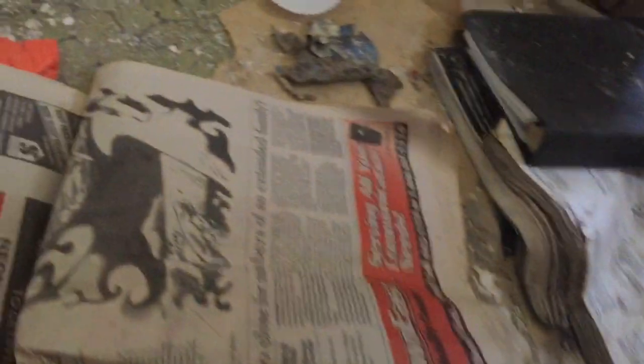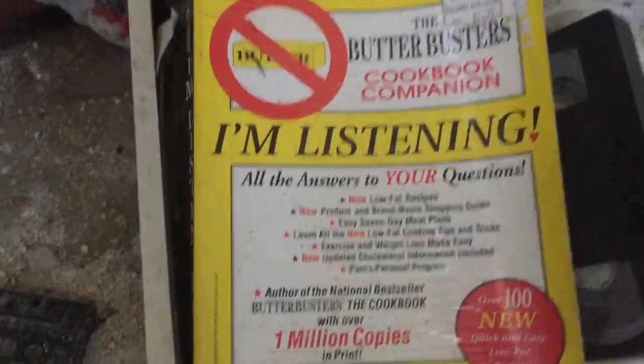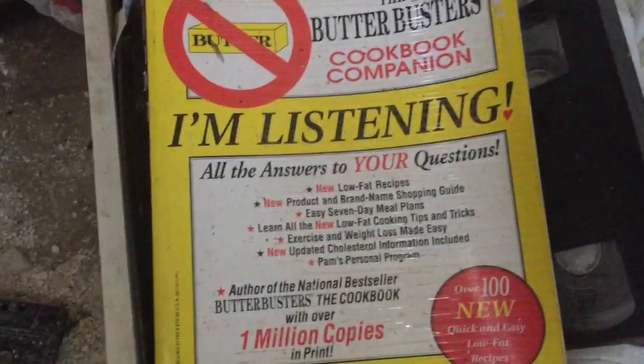I don't know when the last people were here. One thing I never run short of is finding newspapers, that's for sure. So let's see. Well, this one says 1997. Whoa. Three arrested in beating death. That's not cool. Butter Buster's Cookbook Companion. I'm listening, it says. Well, thank you for listening.